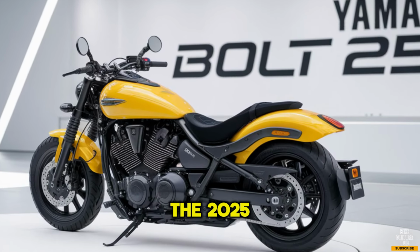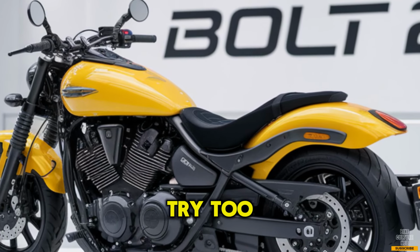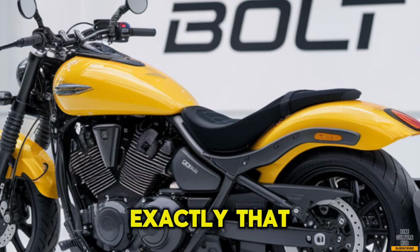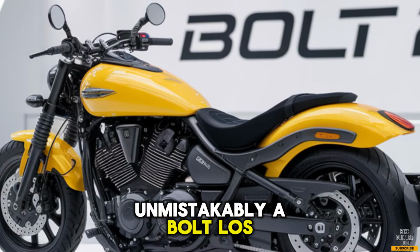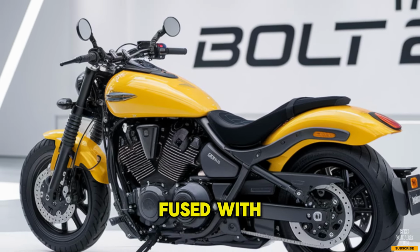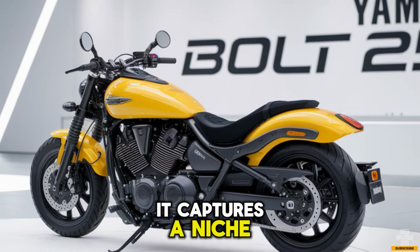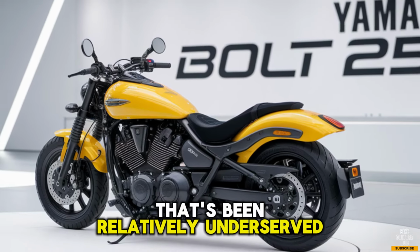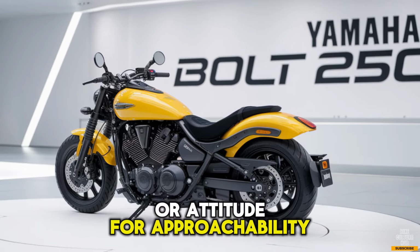The 2025 Yamaha Bolt 250 arrives with quiet confidence, a bike that doesn't try too hard to impress but ends up doing exactly that. At first glance, it's unmistakably a Bolt: low-slung, minimalist, with a touch of raw American bobber DNA fused with Yamaha's signature reliability and finesse. It captures a niche that's been relatively underserved, the lightweight cruiser that doesn't sacrifice style or attitude for approachability.